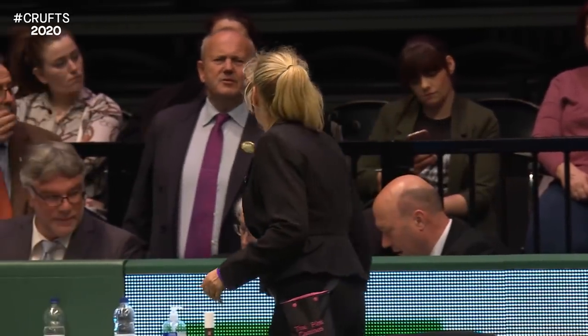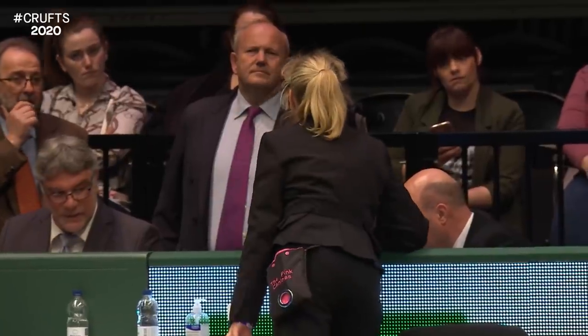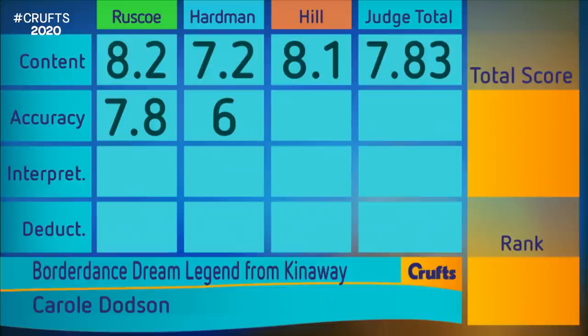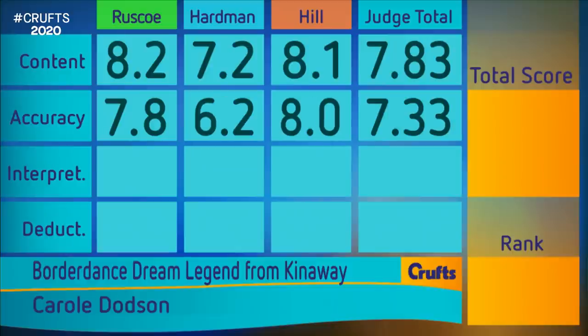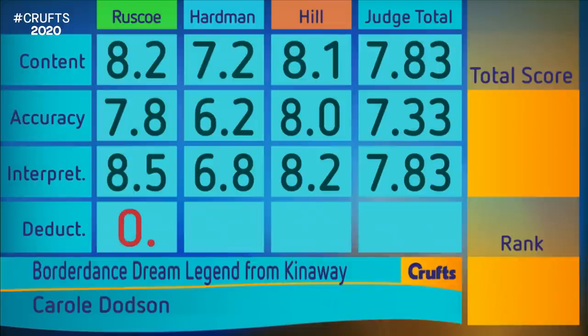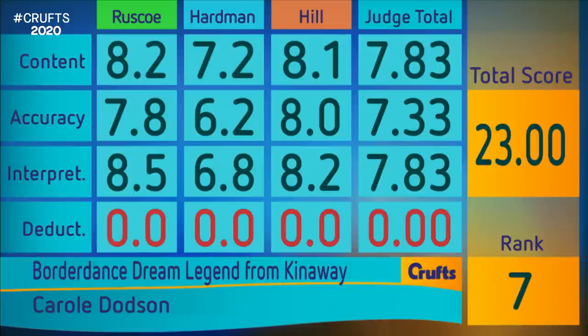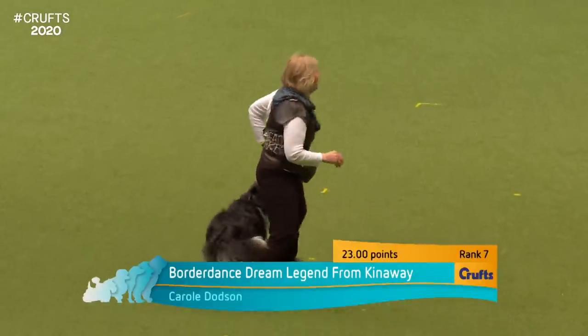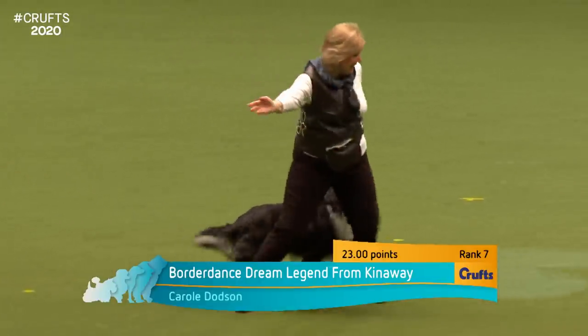So here are our results. 27.2 is the score to beat. Starting with an 8.2, 7.2 and an 8. So not too bad to start, but obviously having just seen all those very high nines, you can see we're not going to be right at the top. An 8.5, 6.8, 8.2 for interpretation. That's going to take the scores down a little bit. So 23 dead. That goes into seventh place. So Carol Dodson and Legend, only his second time here at Crufts, so I'm sure we'll be seeing more of him in the Heelwork to Music Finals in the future.